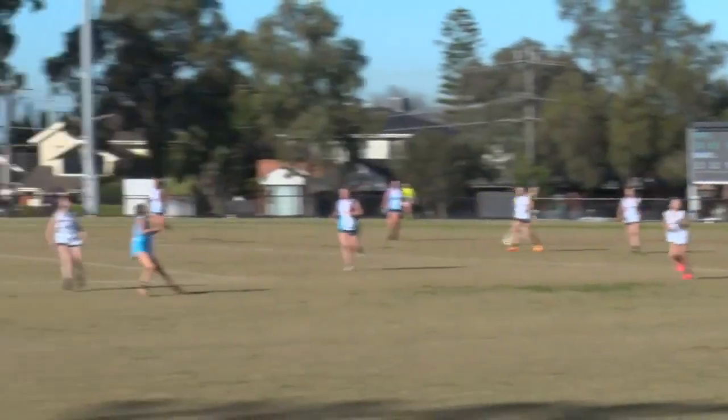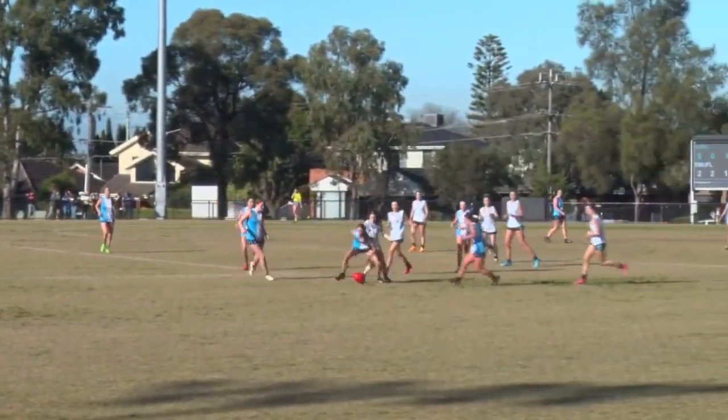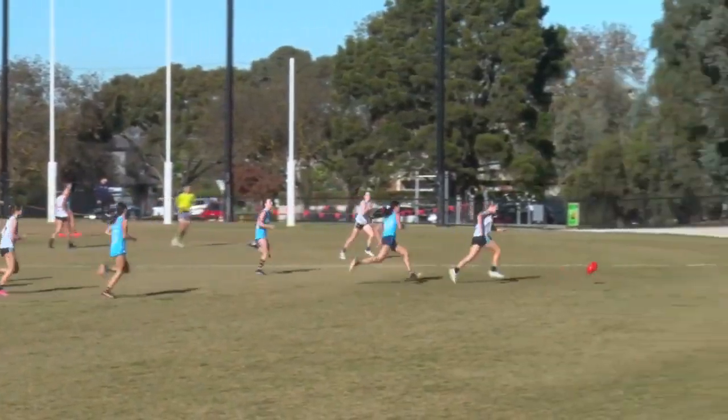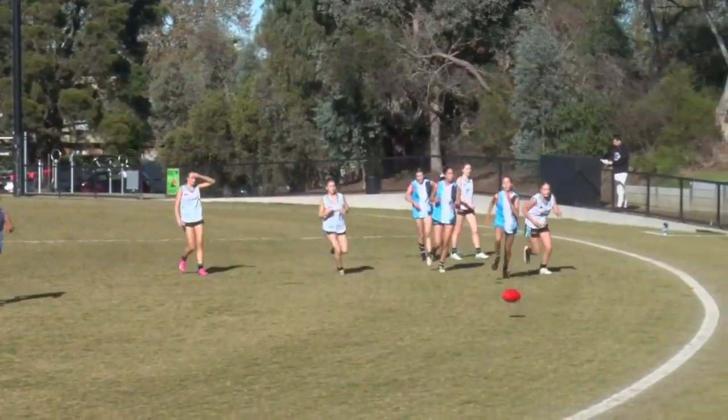Now, YJFL clear, so they'll be happy with that. Back with the flight of the ball, nearly pulling it in there. That time was Colliver. Colliver puts the body on the line and goes again. Gets a little kick forward that's going to bounce and pitch and run its way towards the forward 50. Getting there first there that time for the YJFL is Thomas.